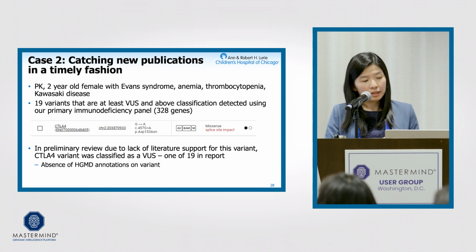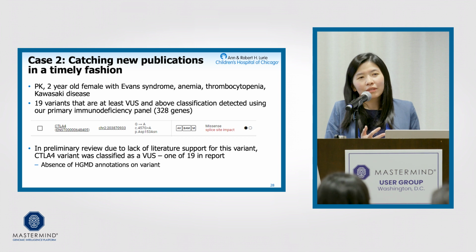And I have a second case that talks about how the timing of when cases come in for testing can really mess you up. It can make a big difference in whether you miss something or capture the right diagnosis. So case number 2 is a 2-year-old female with Evans syndrome, anemia, thrombocytopenia. So nothing really very eye-catching, right?